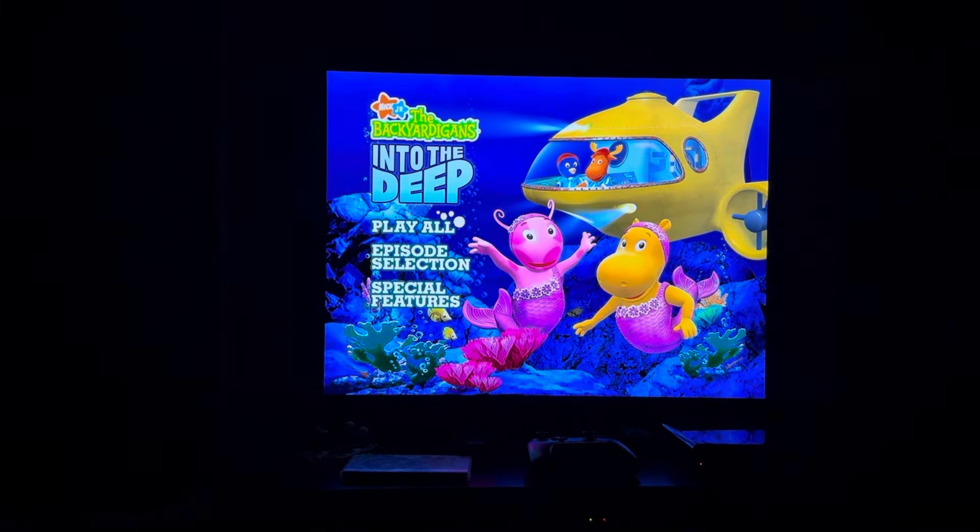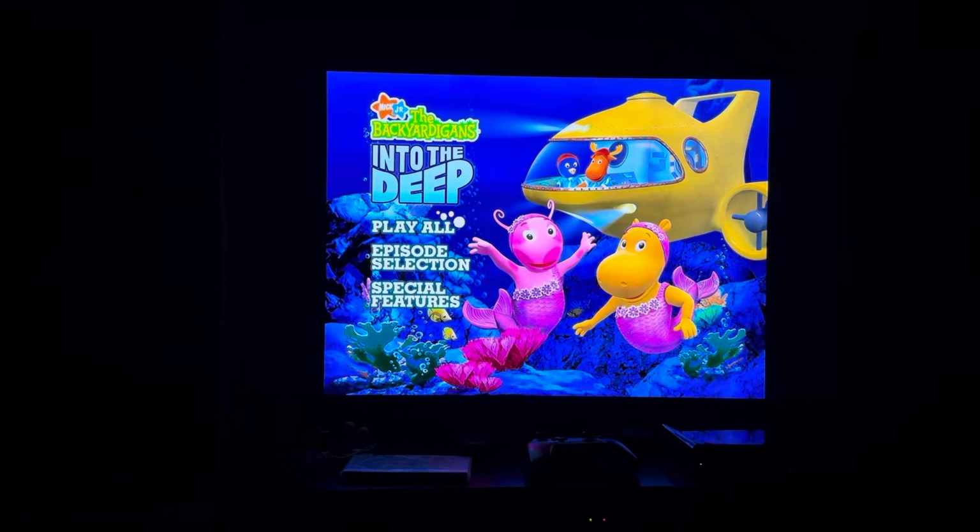Today I'm going to do another DVD menu walkthrough. This time it's the 2007 DVD of The Backyardigans: Into the Deep. This DVD menu walkthrough was requested by Pit Wiggle. So anyway, here's the main menu.